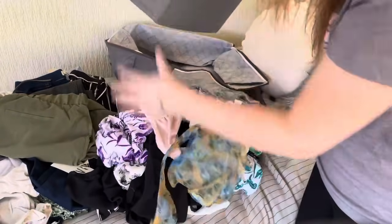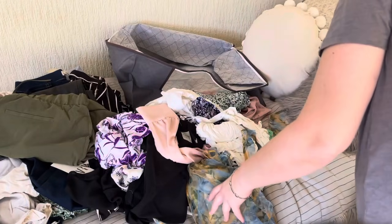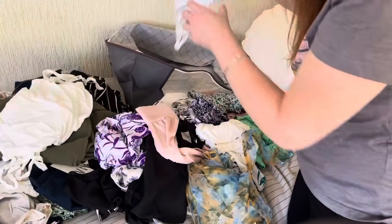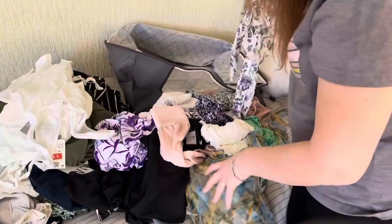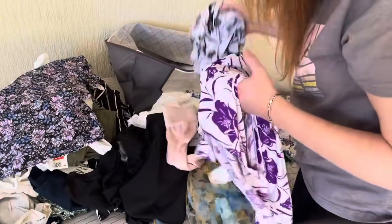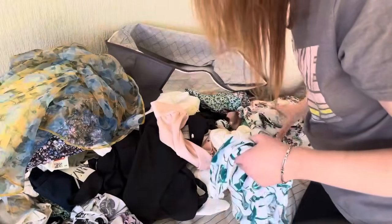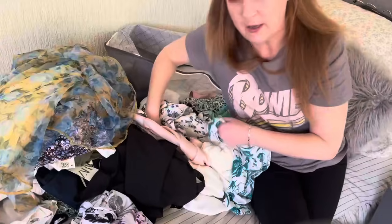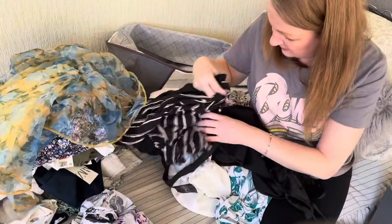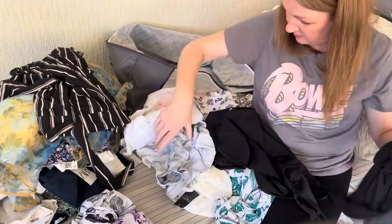Tops. Wow. Goodness me. That there. Right, summer. Summer weight. I'm going to put my going out tops in because at the moment I'm not going anywhere. I'm just working and doing YouTube. So they can go there. Yep, they're all summer. That's not. That is.